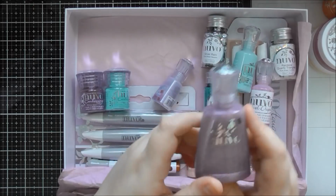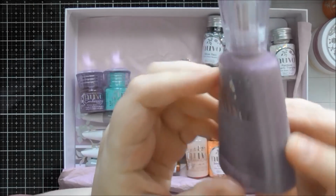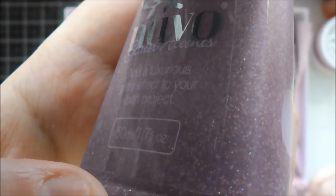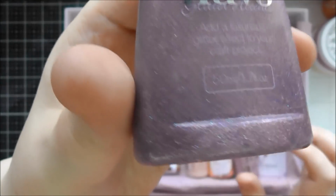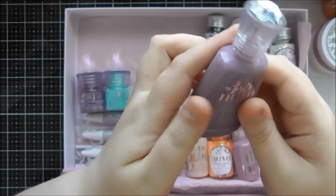We also have Candy Kisses glitter accents. It's so annoying that my camera doesn't pick up pink because it looks really gorgeous, but actually inside the glitter it's pink and turquoise, so it goes perfectly with the collection of colours because you've got a few turquoise products in here as well. It's really, really gorgeous, this one.